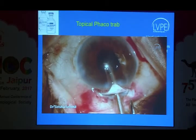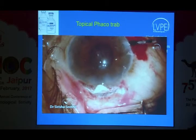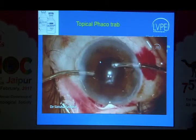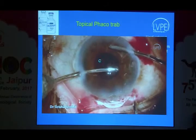Because the pupil was not very big, and I preferred to do a direct chop, that's still okay. You can manage. It's a little harder cataract. And you close the wound.